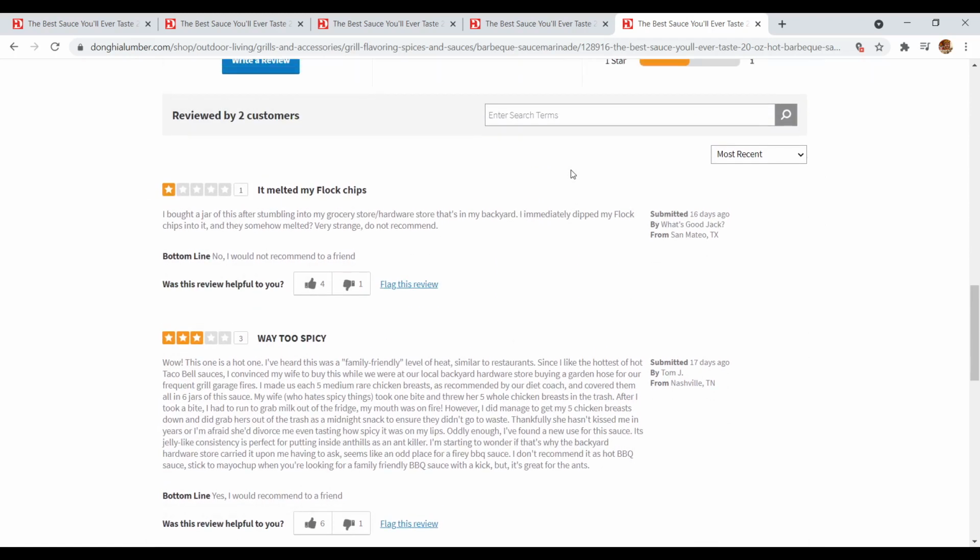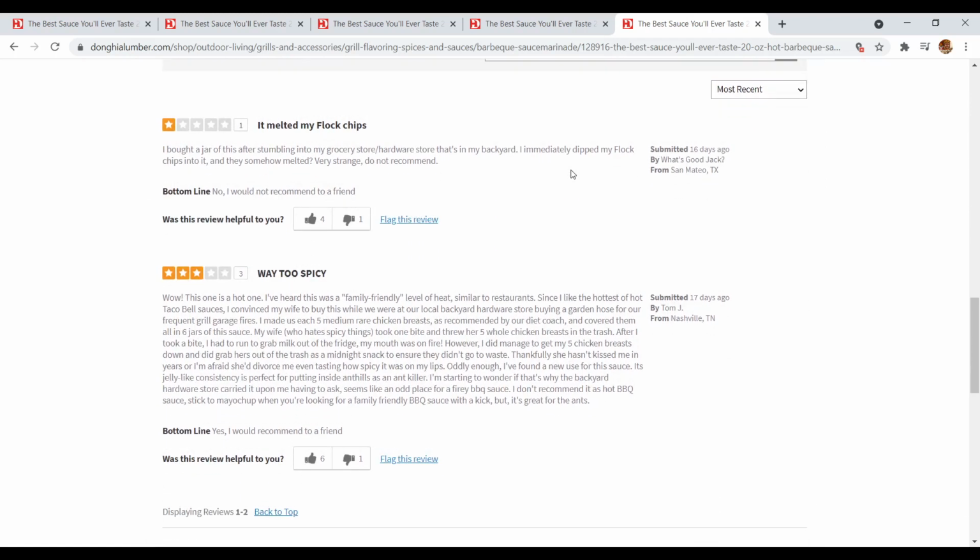Reviewed by 2 customers. It melted my flock chips. I bought a jar of this after stumbling into my grocery store / hardware store that's in my backyard. I immediately dipped my flock chips into it, and they somehow melted? Very strange. Do not recommend. Bottom line, no, I would not recommend to a friend. By What's Good, Jack?